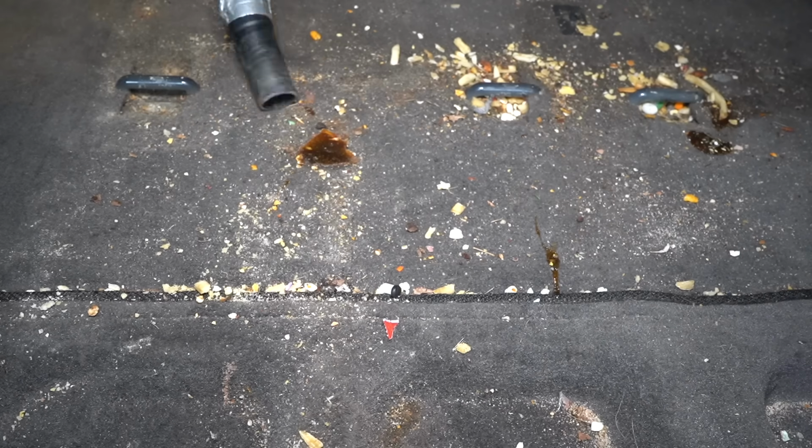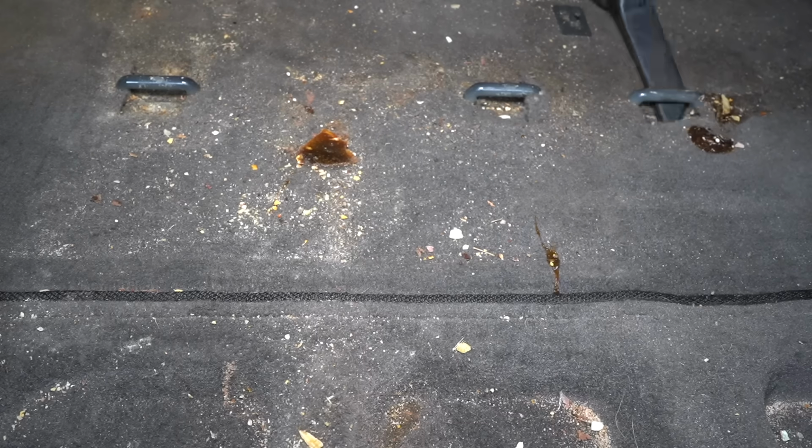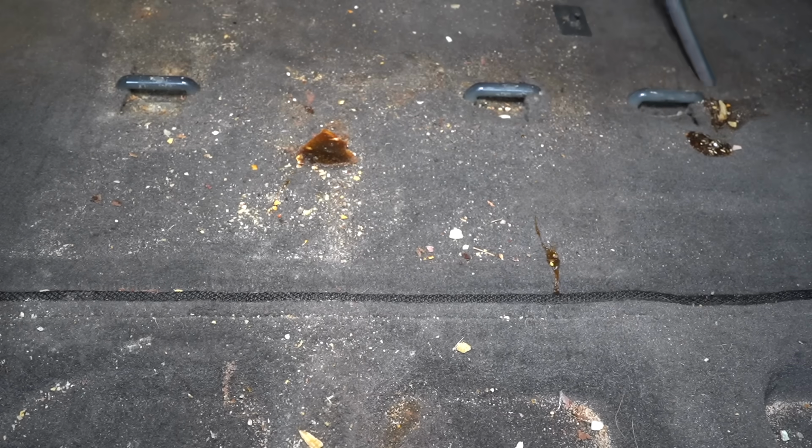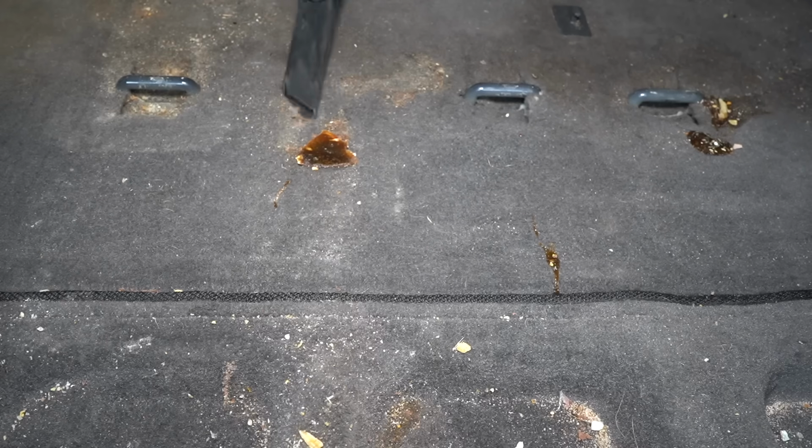Now working my way around the vehicle, and you might notice there's quite a few spots where it looks like there's some McDonald's barbecue sauce or something that was spilled, and now that it's dried up, it's super stuck on and not something I can get off with the vacuum, but given that it's somewhat pliable, I'm hopeful the drill brush will be able to loosen it up when I extract the carpets.